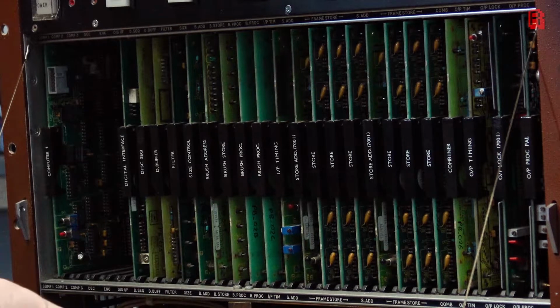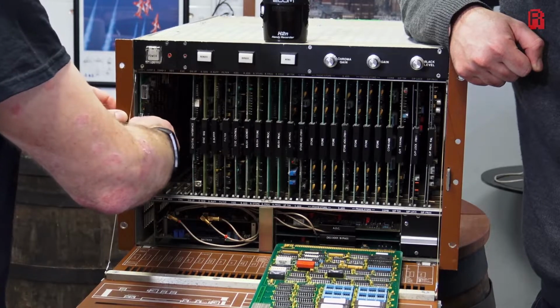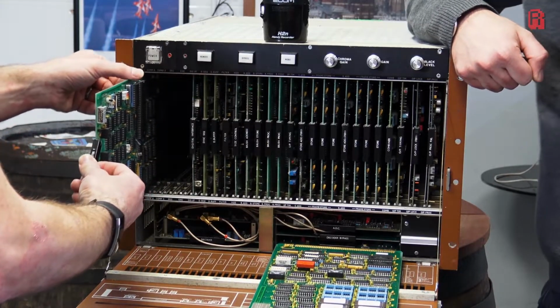So there are two of these. All the software is contained on ROM, so there's no software to actually load in. That changed in later versions of the systems.